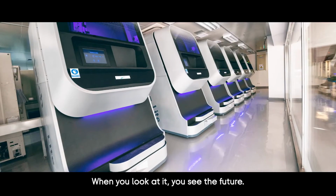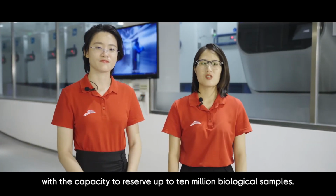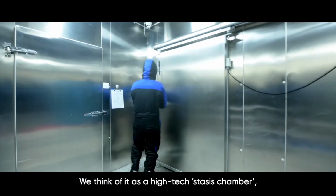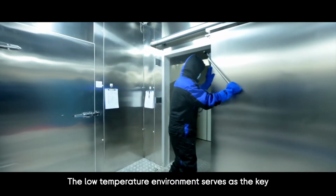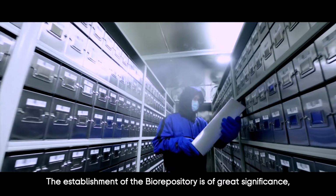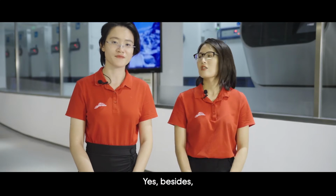When you look at it, you see the future. That's right. This is the CNGB biorepository, with the capacity to reserve up to 10 million biological samples. We think of it as a high-tech stasis chamber, like our refrigerators at home. The low-temperature environment serves as the key to preserve various samples well. The establishment of the biorepository is of great significance, and its scale and quality determines the development of precision medicine to a certain extent. Yes.